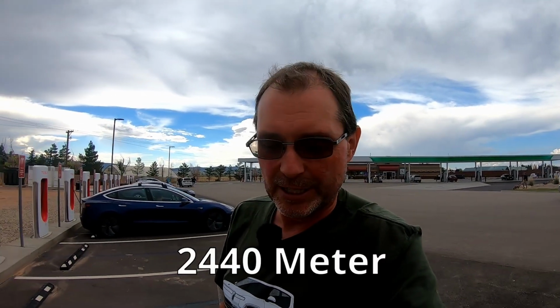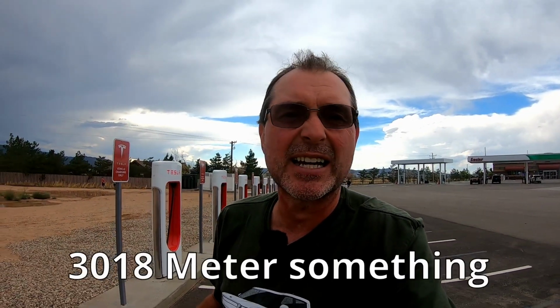It turned out Bryce Canyon is about 8,000 feet of elevation average, and we had to drive over a pass that is almost 10,000 feet. It was like 9,900 something. So it was super high up there. I didn't even know that. So we were climbing even more elevation. And we got to the top of this pass, and I look at my state of charge and it says 19%. And I was like, oh man, we used a lot more than we should have.